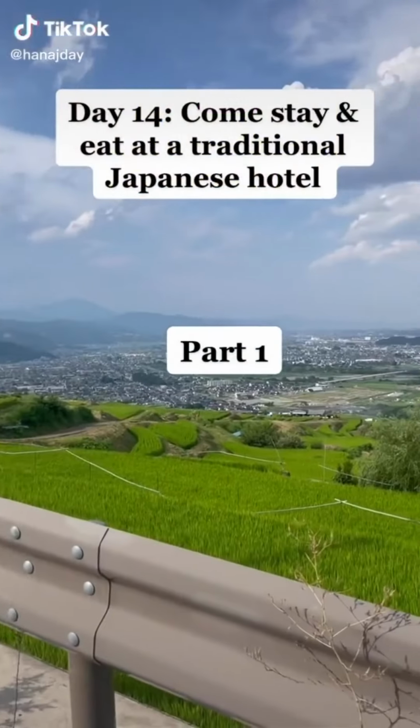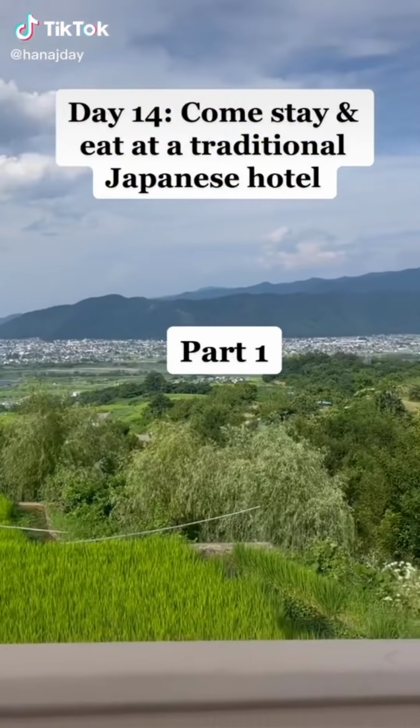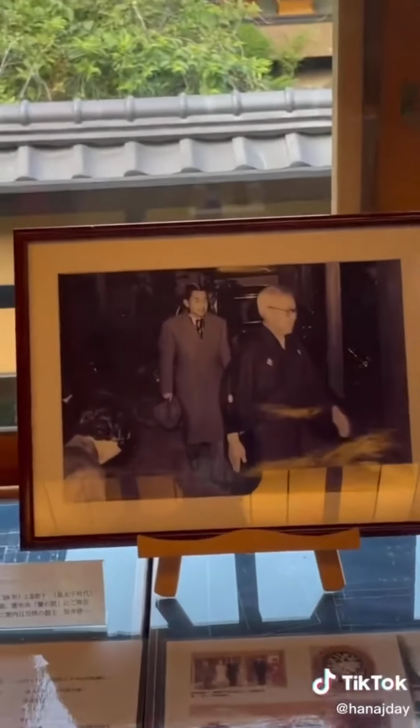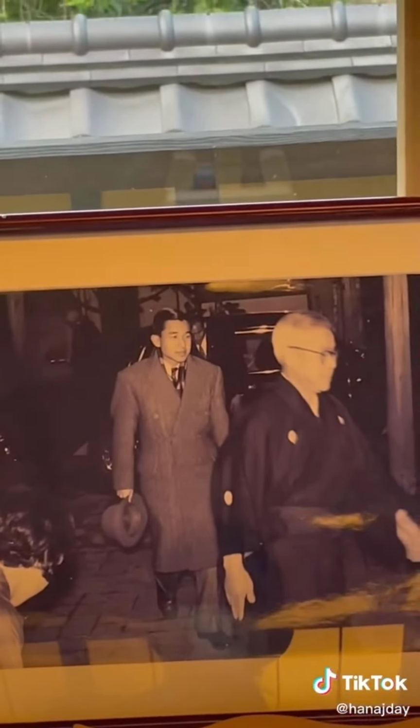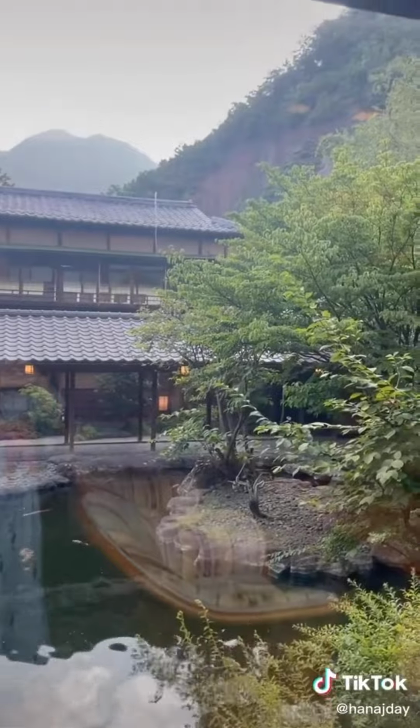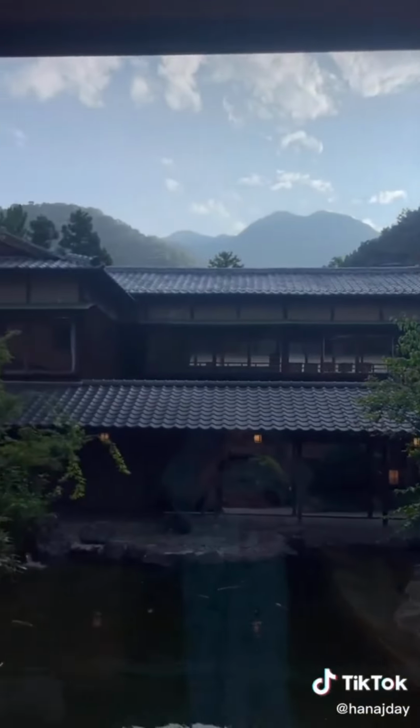Hi guys, come stay and eat at a traditional Japanese hotel with me. This type of hotel is called a ryokan, and it has really beautiful Japanese architecture. On the tour, they mentioned that the emperor stayed here. So me and my family are here to enjoy the hot springs, and the hot springs are built into the hotel, which is located in the mountains.